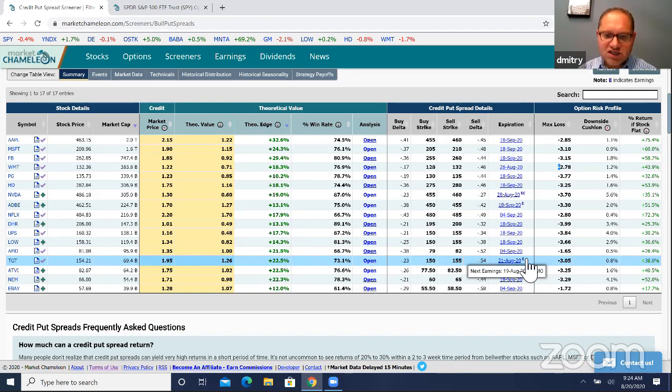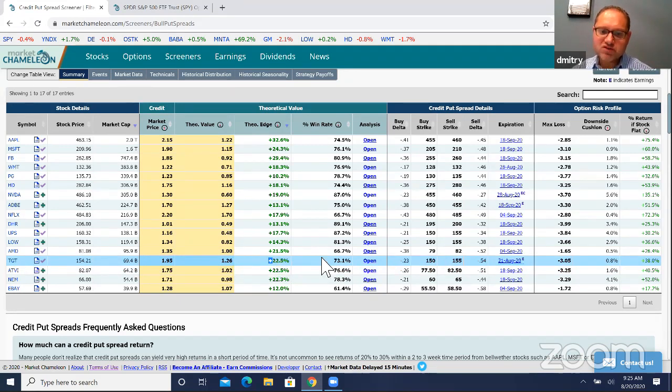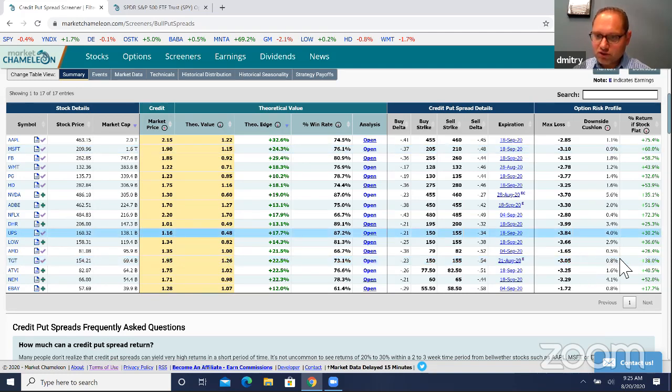So here's TGT. The stock is at 154.21. It's looking at the August 21st 155, selling the 155 put, buying the 150 put for a $1.95 credit. We think that's worth $1.26 theoretically based on historical data. That gives you a theoretical edge of 22.5% with a historical win rate of 73.1%. If that stock stays here or goes higher, that's a 38% return on your money at risk.